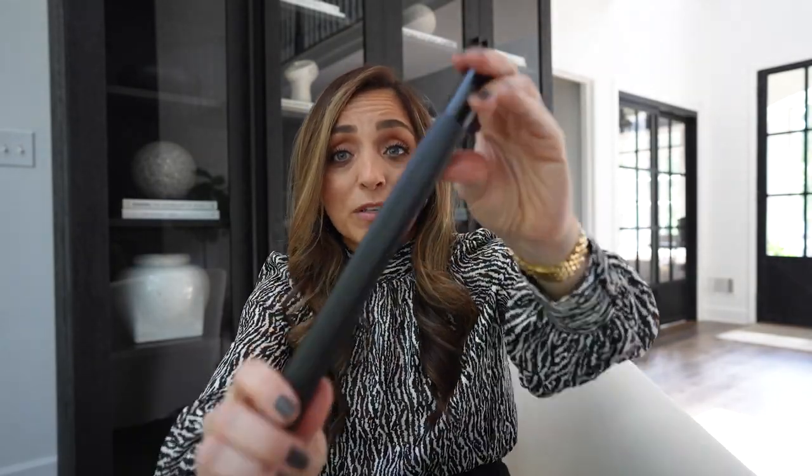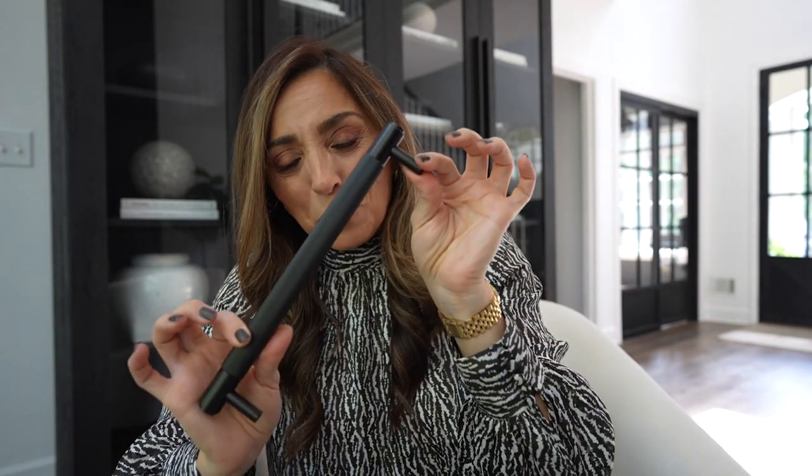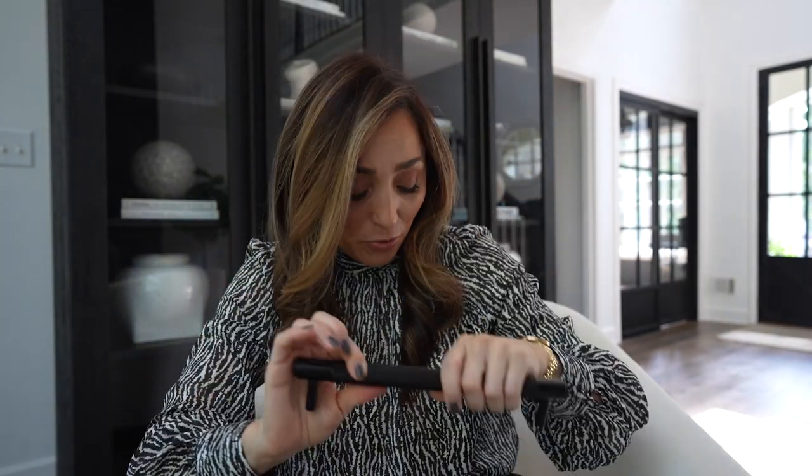Now, when it comes to hardware, you guys know I have a thing for Buster and Punch. I love all of the knurled little bits that come on their pieces. They are incredible. And I even have the cabinet door handles. I love these, but I've linked up ones that you can also get at Home Depot.